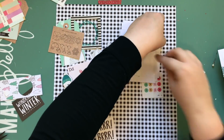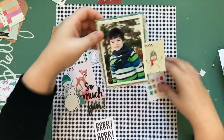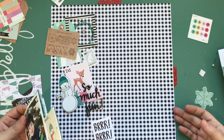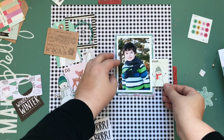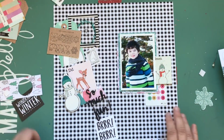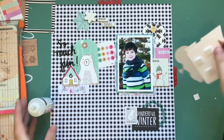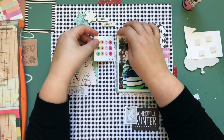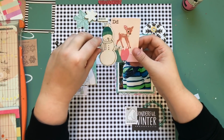And at this point, I still haven't bought replacements for my Tombow runner. I have since, and I'm hoping that they don't get wrecked. But at that point, I was still just using it as if it was double-sided tape. But yeah, I backed my photo with some of the 6x6 paper pads from Snow and Cocoa because I still have quite a bit of the papers. I don't have a whole lot of the 12x12 anymore, but I do have quite a bit.